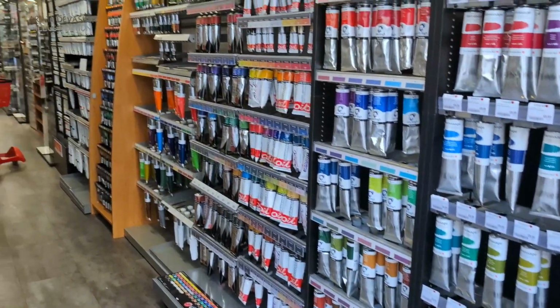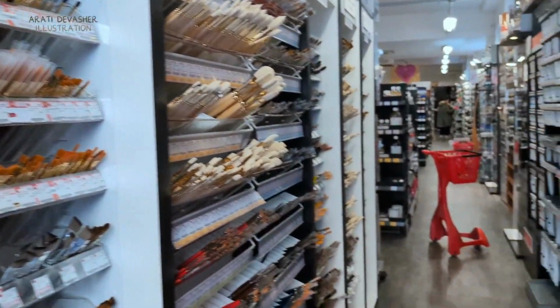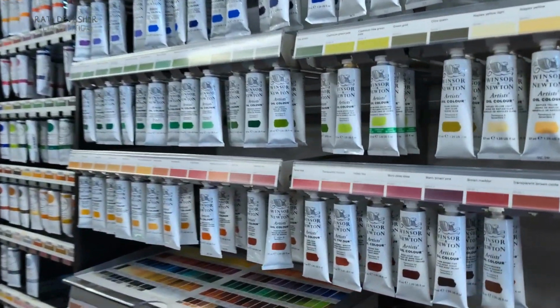relief supplies. I must say, with all the brushes scattered throughout the shop, I feel like they have the biggest selection of brushes that I've ever seen in any London art store. The next time I need to buy brushes, I'll probably just come in here instead of ordering them online.